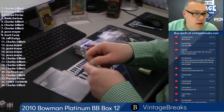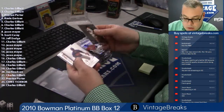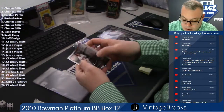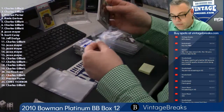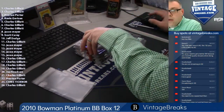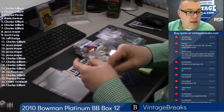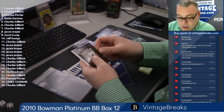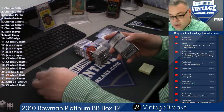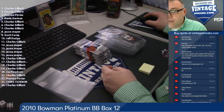All right, here's spot 12 for Jason Mayer. Sano Howard, Zach Britton Refractor, Nick Markakis. Here's 13, Jason Mayer. Mooneyham, Chapman, Wade Davis, Holiday, Verlander. I mean, that's a great card. It's a good start for me tonight.